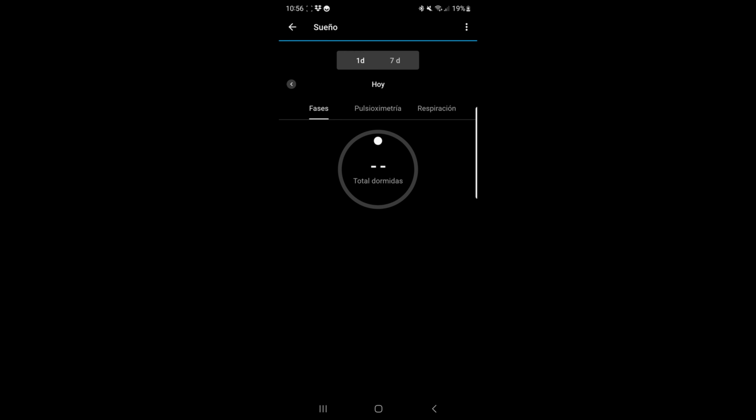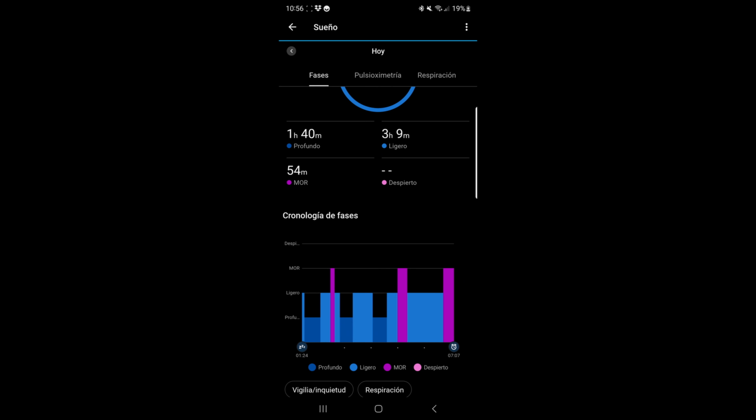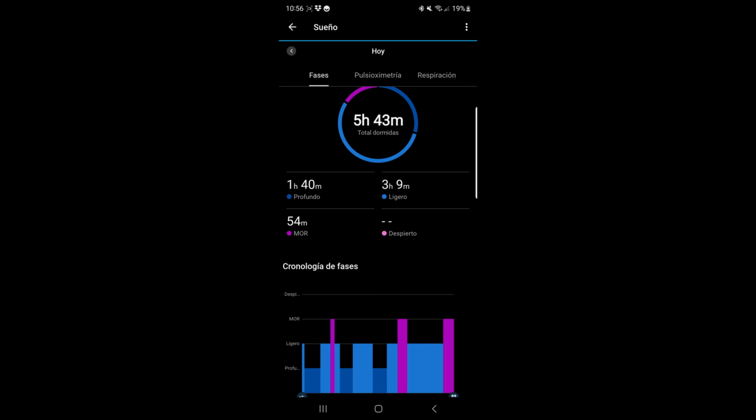This is what I want to show you. It says here that I have a deep sleep of 1 hour 40 minutes, light sleep 3 hours and 9 minutes, the REM stage of sleep 44 minutes.